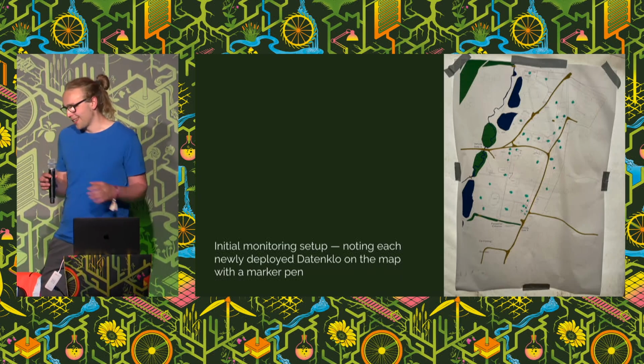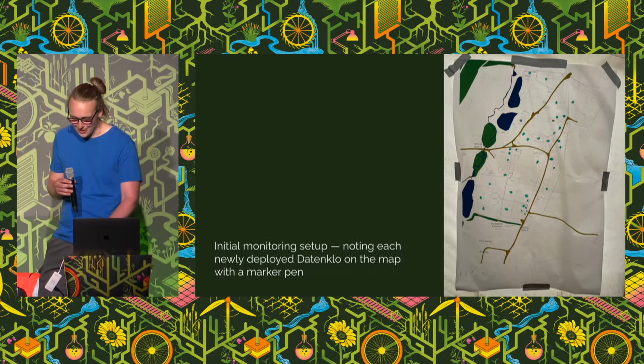Again, the monitoring was a bit delayed, so we had monitoring on paper. As we deployed DKs, we'd mark them off in green and have a nice visualization of what was to do and what had been done.